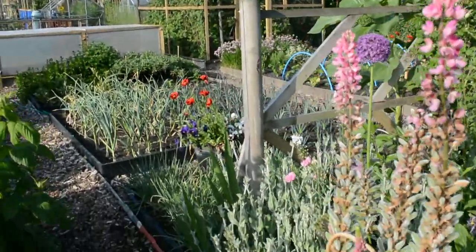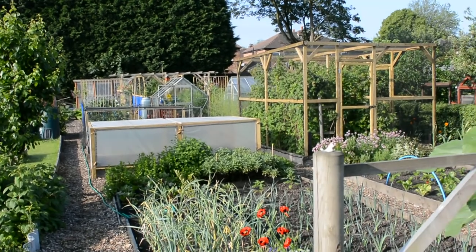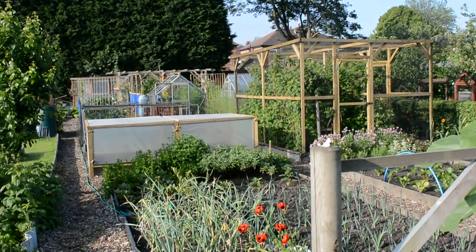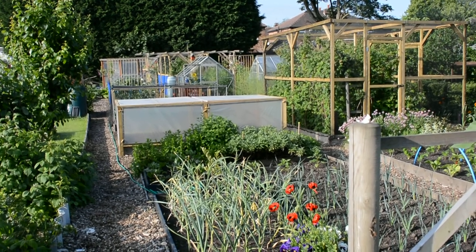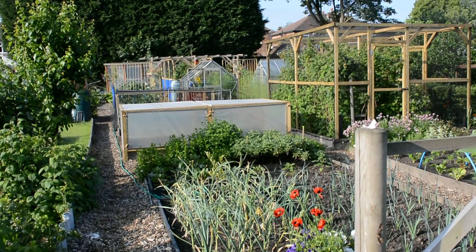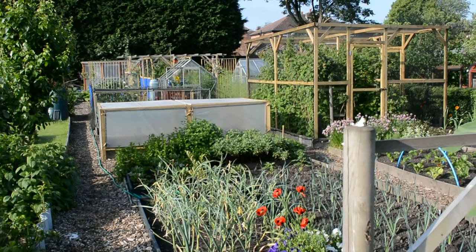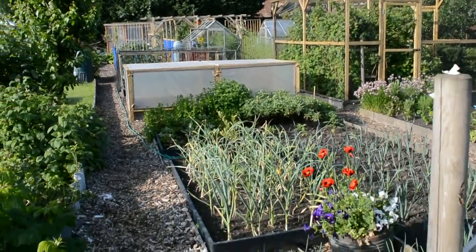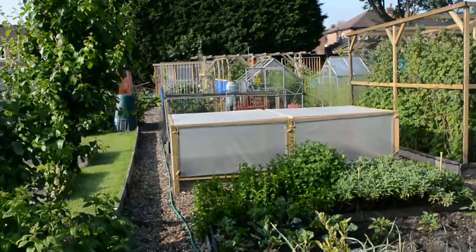If we have a look from the top, we can see the main fruit cage, cold frame cloche with the sweet potatoes, the other frame hidden behind that arch, the hub with the 2 greenhouses, and all of course are raised beds, because as we've seen in the past it floods.